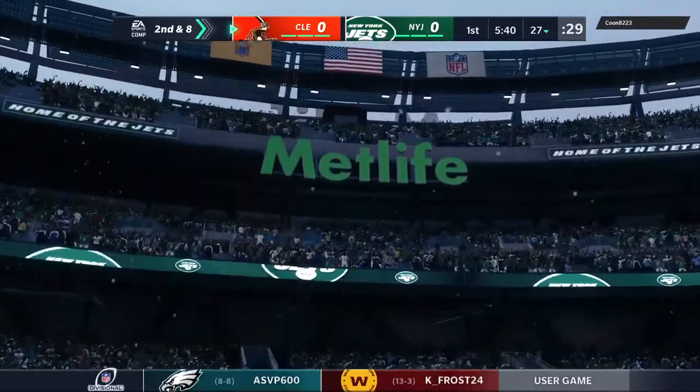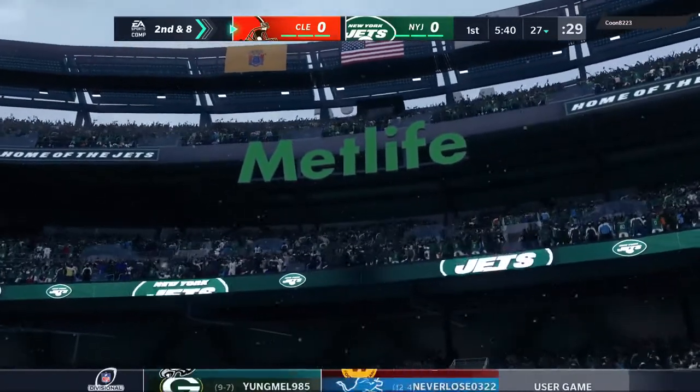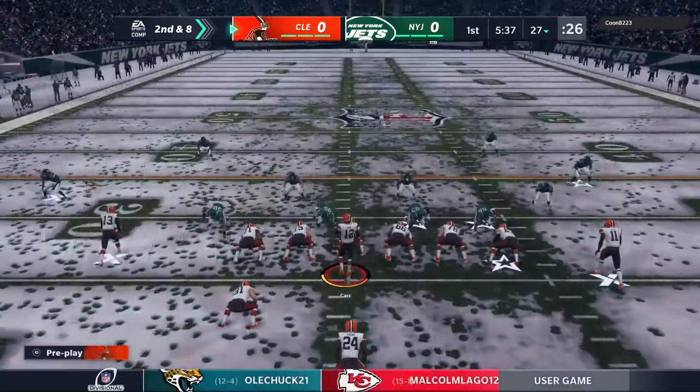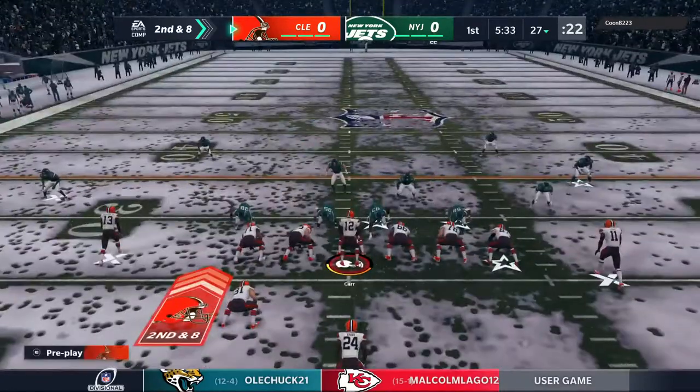We often talk about whether they take a good first step or not. Many times you just don't take any step. Just get your feet moving, get your body going. And then once he made the read, he was able to make the play. They'll break the huddle, come up on second and eight at the 27-yard line.